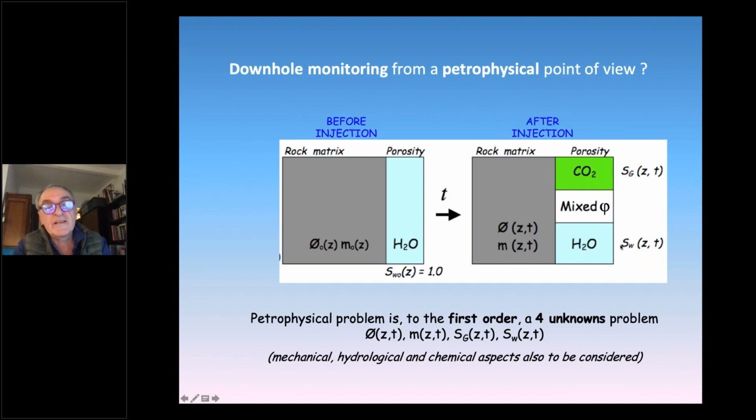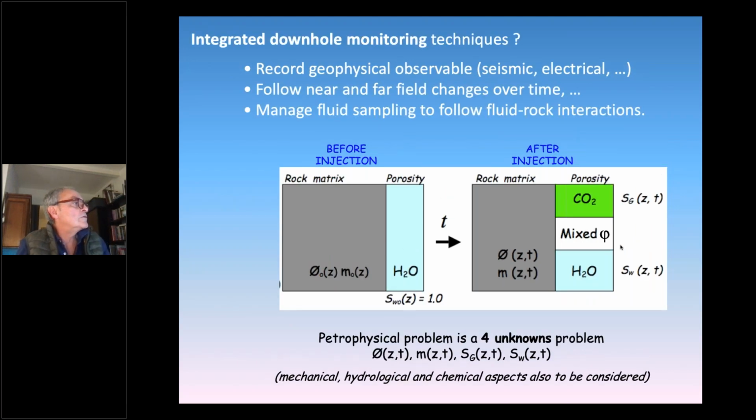So at least we are facing a four-order problem if we want to monitor what's going on in a reservoir, at least in the near field, over time in reaction to injection or in the longer term. So for that, we don't only need characterization methods, but also methods to monitor the evolution of the reservoir during injection and later storage.